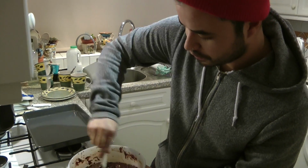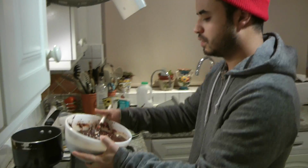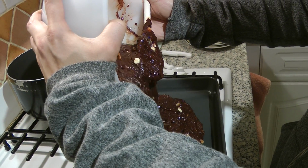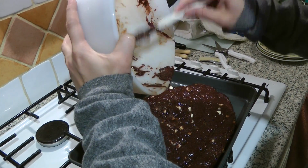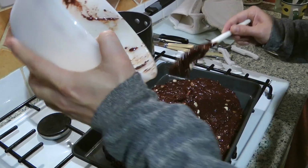So Soph's done a great job folding it through, so now it's all a lovely mixture. All we do now is literally just plonk it on. And how big's that tin? I think it's 30 by 20 centimetres, 3.5 centimetres deep. So it's basically enough mixture to fill it, but obviously it's going to rise, so you don't want to fill it up to the max because then it's just going to spill over the top. Spill over, yeah. You don't want that. You want to keep all that goodness.